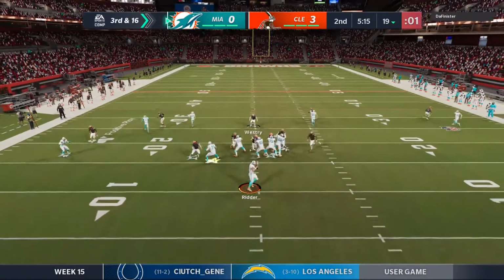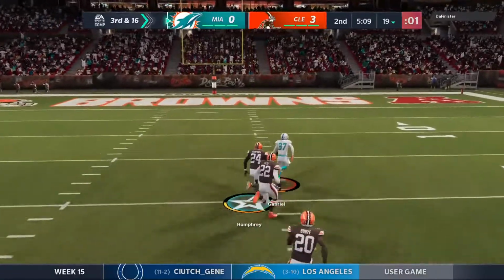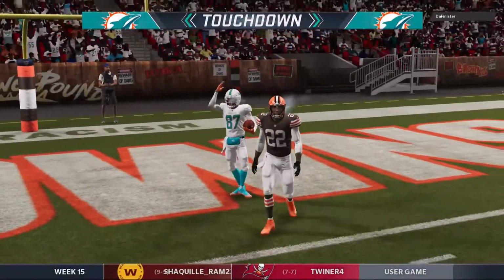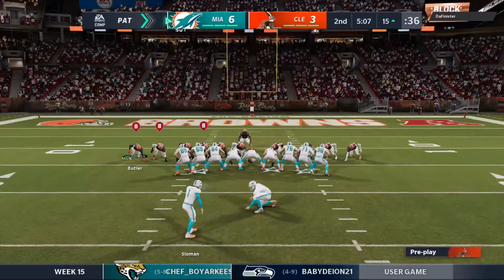They just do get the pass off as he'll look to throw. Looking deep for... Oh, this is taken in. It's complete. And all the way in for a Miami touchdown. Taylor Gabriel, 81 yards. And the Dolphins have taken the lead.